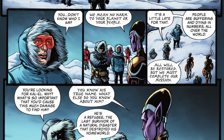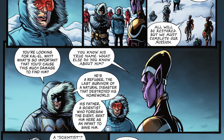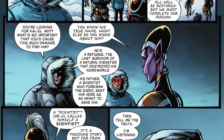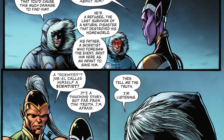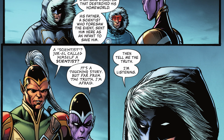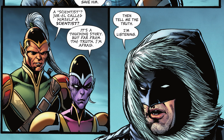Batman tells them that people around the world are suffering thanks to the power outages, but Vigil tells them that everything will be restored to as it once was once they complete their mission. Batman wants to know why they are looking for Kal-El, telling the aliens that he's a refugee of a world which was destroyed by a natural disaster, and Kal's father, who was a scientist, sent his infant son to Earth. The aliens are surprised that Jor-El dared call himself a scientist of all things, but it's far from the truth.